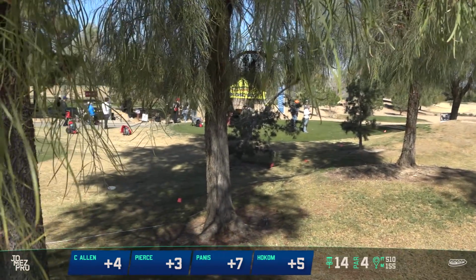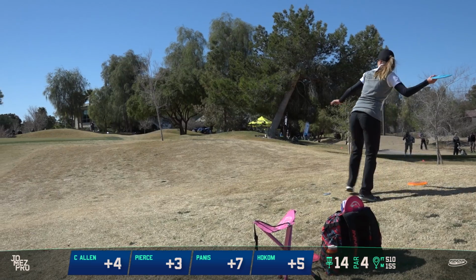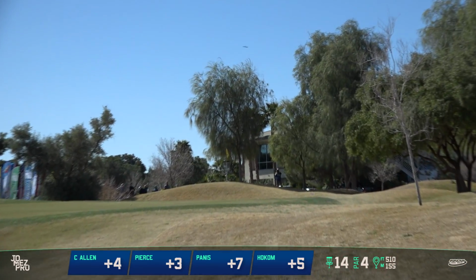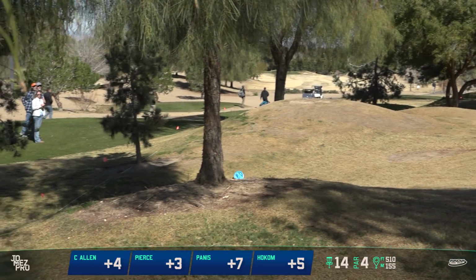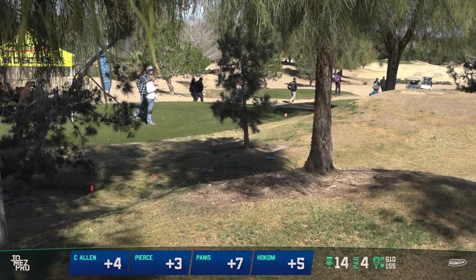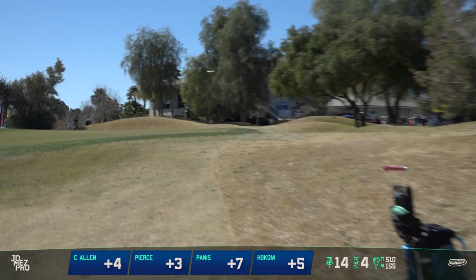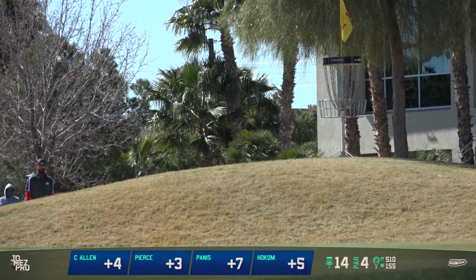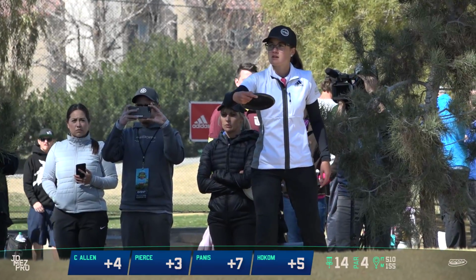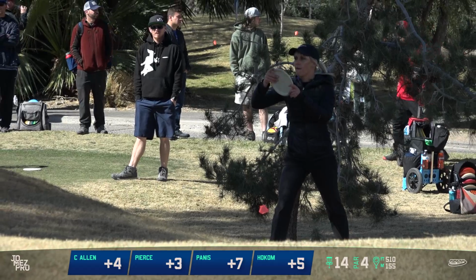Kat turned it over again, but even though there's some low-hanging branches, she'll still have a straightforward putt or approach. Kona doesn't quite get as much on it as you want. Wow. Stay safe, though. Did Catrina go out? I didn't realize that line wrapped that tight over there. I think she's good. Paige has a look at a putt. Kona puts it right under the basket.